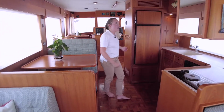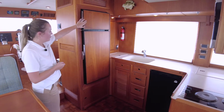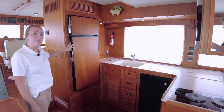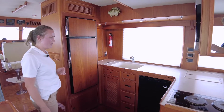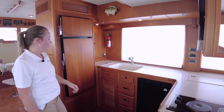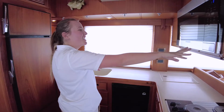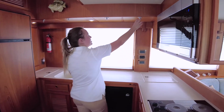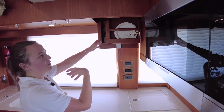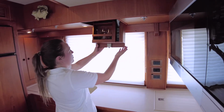So to the starboard side over here, we have the U-shaped galley. We have a freezer, fridge here. These are original in look, but the compressor on them is new, so they run as if they were new. There's an additional refrigerator here, an igloo fridge, other storage and great cabinet space. There's a microwave oven here, and there's additional storage up above with the traditional Grand Banks flip down system for plates or cups or whatever you see fit.